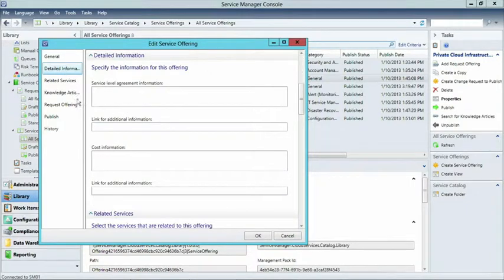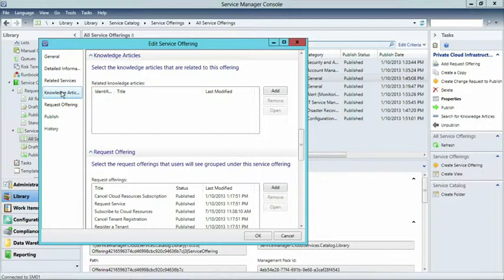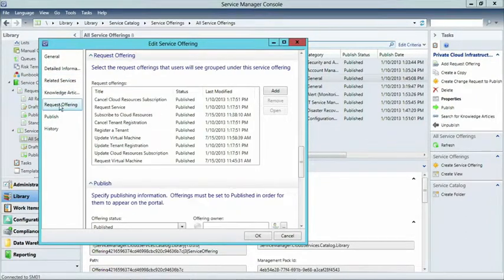I have some detailed information, if I so choose, I want to enter that. I may have some related services that I want to apply to it. Knowledge articles that I can apply to it, or the request offerings themselves. In this one, I have numerous request offerings that I've already applied. And these are the same ones that we just looked at.